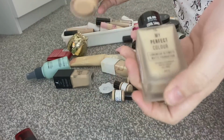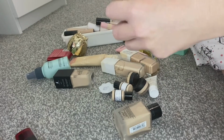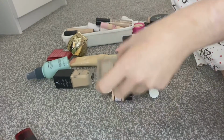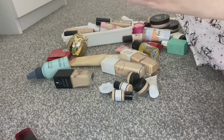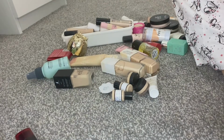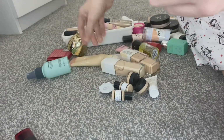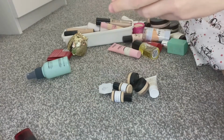I can get rid of my two Primark ones. This one is pretty orange actually. It's not the right colour for me when I've got a fake tan on, so that one can go. And this one I've just never really given a go, and I don't know why, and I hate when things don't have something like a pump, so that one can go. The e.l.f. one can stay because that one's just new to me. The Pretty Fresh can stay because I do really love that. I use that when I'm not wanting a full face.